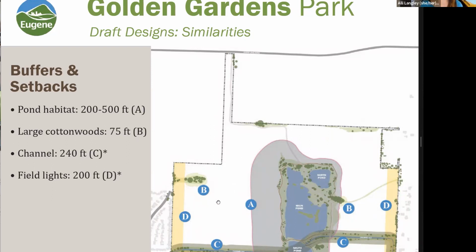And in the draft designs, the 3 draft concepts, the managed natural area increases. The managed natural area and open space increases to, at minimum, about 112 acres. Some of the designs have more of that. And that's open space that's connected and uninterrupted by recreation facilities, parking lots, or roads.